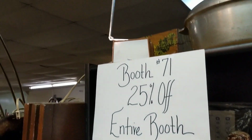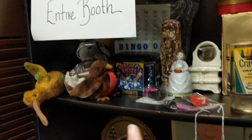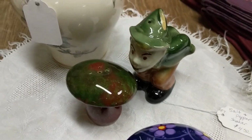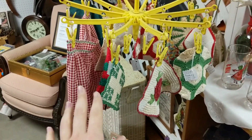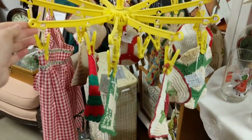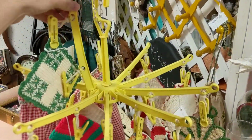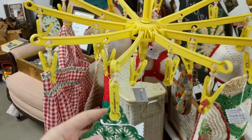Just looked up, found this lamp, then I realized this booth is 25% off, so I got those for 25% off. This little shaker is very interesting. I don't know off the top of my head what it is, but I am going to buy it. This is really cute the way they have their fabric hanging in this booth. I think that's really neat. Wonder when this was made. Looks like 70s to me. Could be earlier.